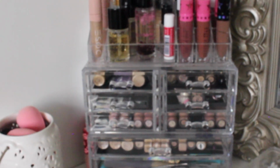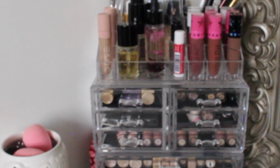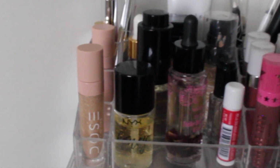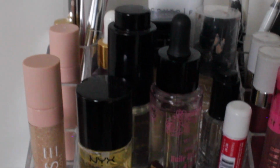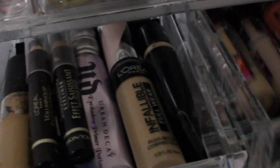So this is from Amazon. I bought it off Amazon. I'll try to list it down below. I can't remember how much that was, but I will link everything down below. And I just have some of my most used makeup in here. I got a chapstick. I got my oils there, and some Jeffree Star liquid lipsticks. And right over here, I keep mostly all my concealers. And there's more right there as well.